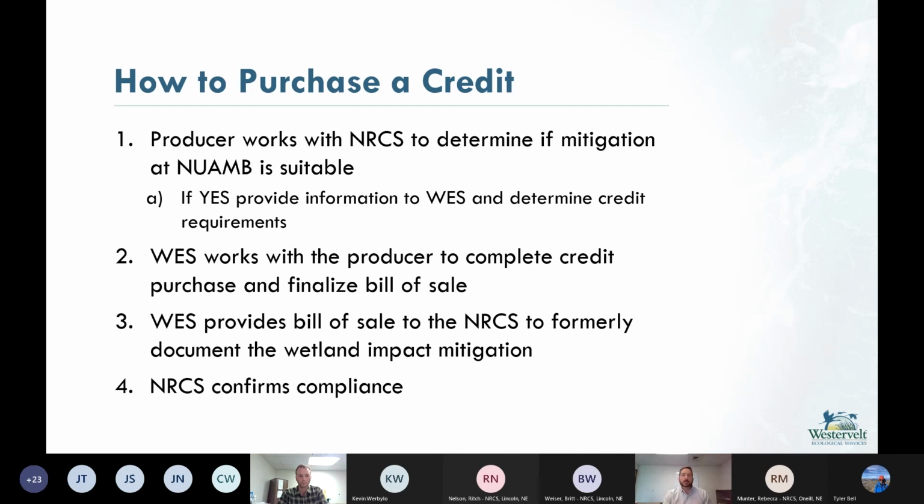Once NRCS goes through and basically says, yeah, we have a compliance issue here, the producer's out of compliance, Westervelt really takes the reins from there on out. Steps 2 through 4 are really in Westervelt's hands, specifically 2 and 3, working with the producer to complete the credit purchase and finalize the sale. And then basically saying to NRCS, this is documented and this swap has actually occurred. And then the fourth point being NRCS confirming compliance.